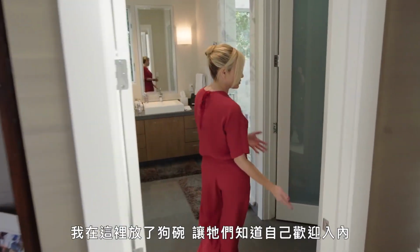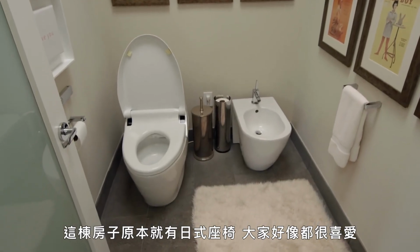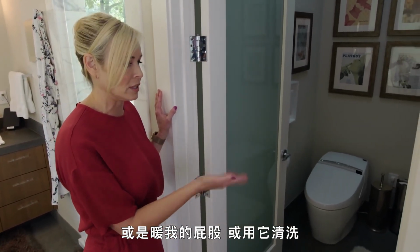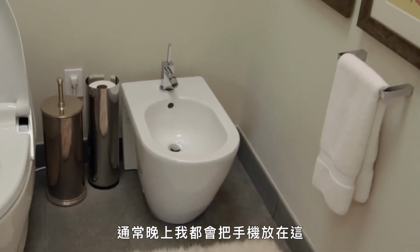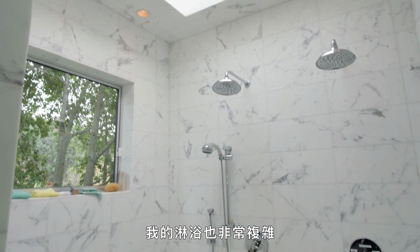This is my bathroom. I put the doggy bowls up here so that they know they're always welcome. The house came with these Japanese toilets, which people seem to love. I've never once used it or warmed my butt or cleaned with that. There's also a bidet. That's usually where I put my phone at night so it doesn't bother me. My shower is also very complicated.